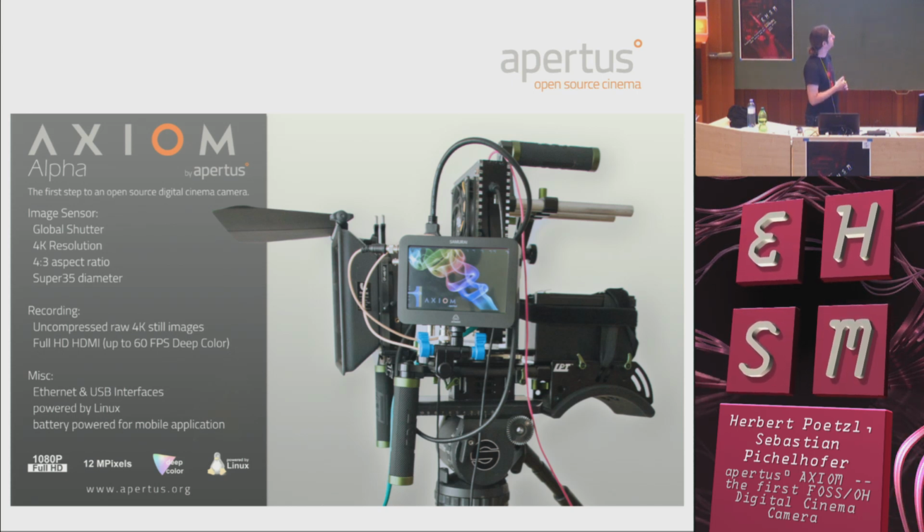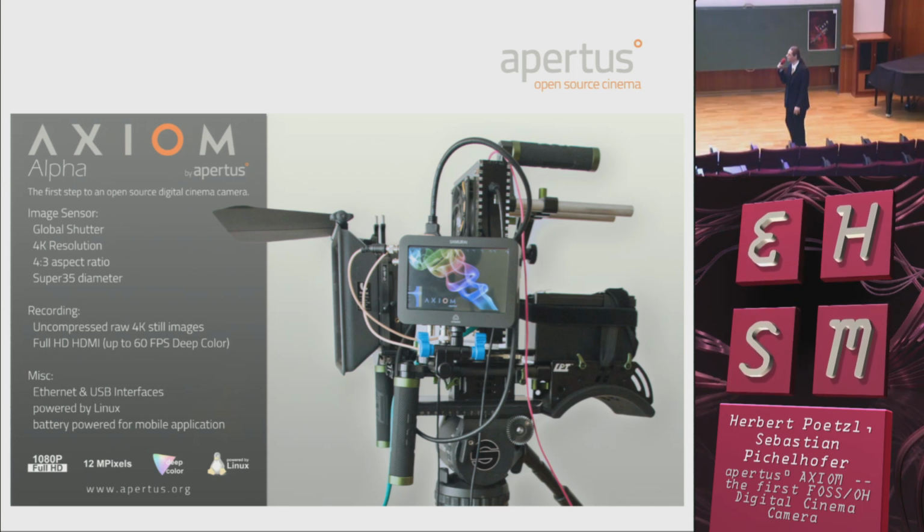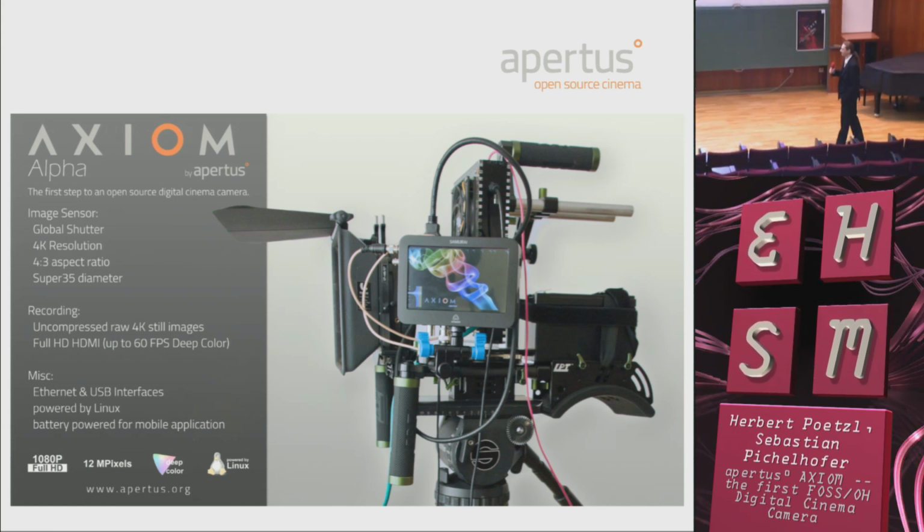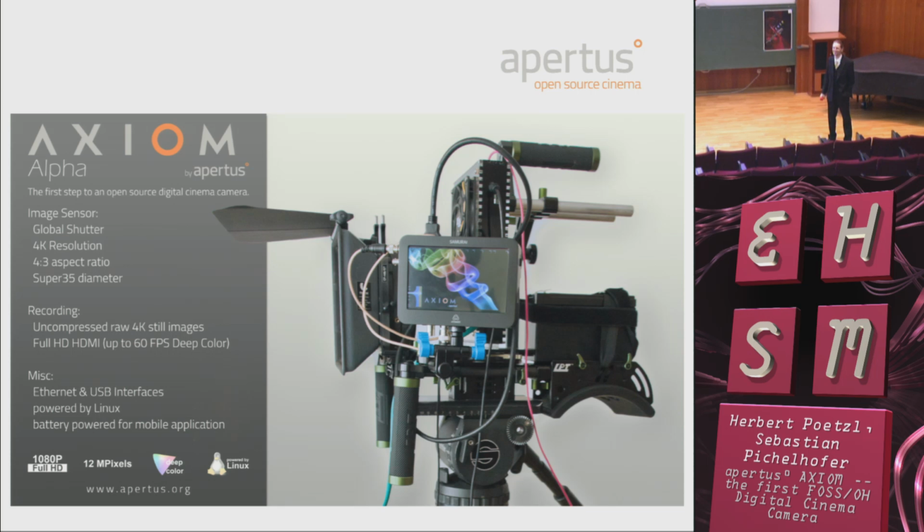And for this battery, this is actually a replacement battery for an uninterruptible power supply. So a rather small battery. Small but heavy. Good for shoulder shooting.